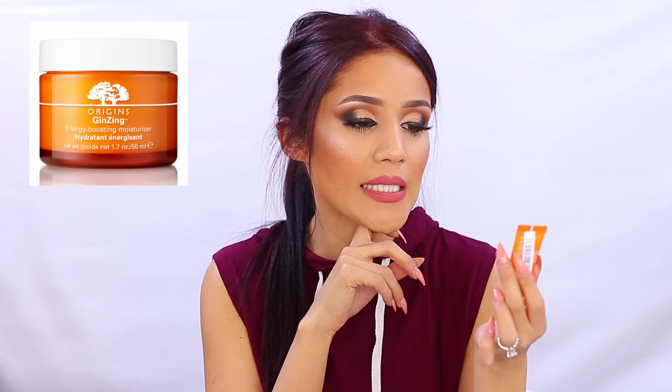And then the next thing I have here is the Origins Ginseng Energy Boosting Gel Moisturizer. This one I wanted to try because I wanted something a little bit more lightweight. I do use the Estee Lauder Day Matte Wear, which is amazing for anybody that has super oily skin, but right now for me it is a little too mattifying. It smells amazing, and I think that's why I like it so much, because it's really nice to wake up and get this nice orange scented perfume on your skin. I mean, it goes away after a while, but it smells really good.